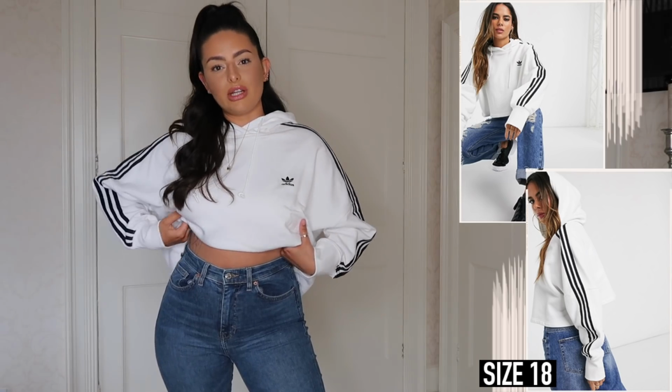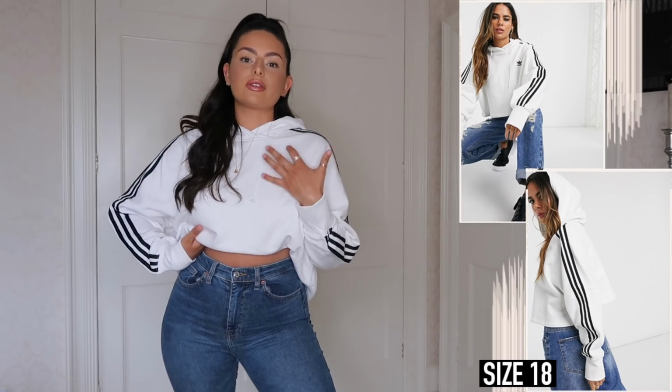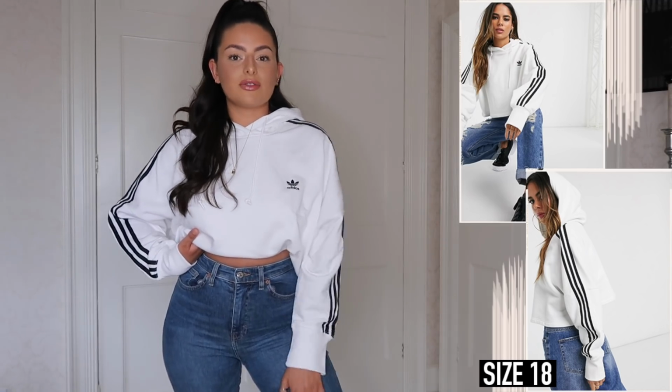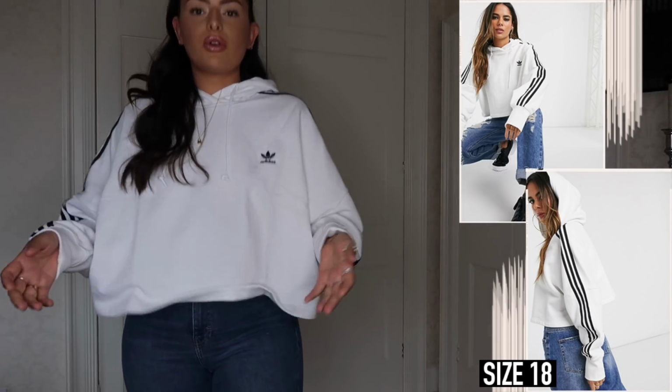I just thought it was a cute little hoodie to pair with jeans, of course, if you do want to dress it up. But this around the house with joggers, let's be realistic, that is exactly how I'm going to be wearing it. Of course out the house as well, that can still be a really cute look with joggers. I did mainly like the fact that this one was a little bit cropped.